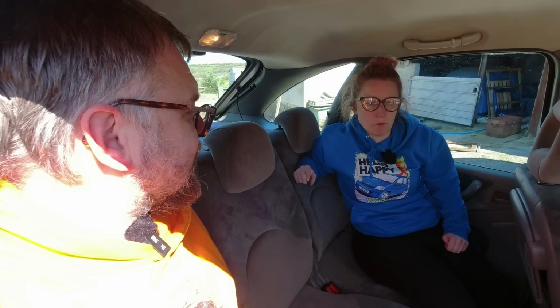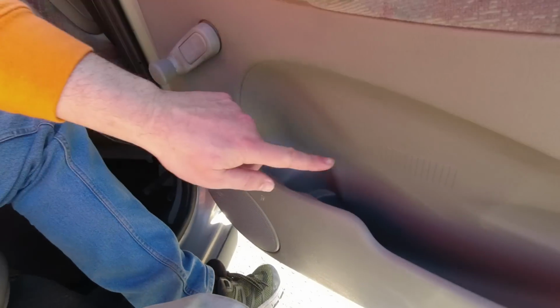I think for long distance practicality, if we were travelling to the continent or whatever, then it might be this. You've got lovely big deep door bins in the rear as well, which is unusual and nice. They're for bottles. They put bottles there just in case anybody got confused. Water bottle, just in case. Yeah, it only takes wine bottles in the front.